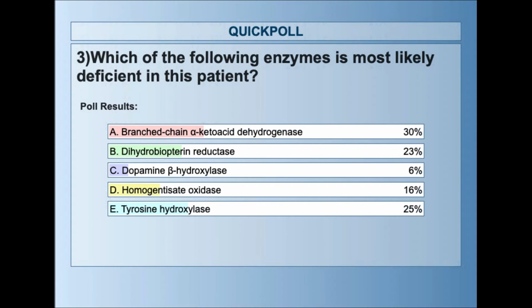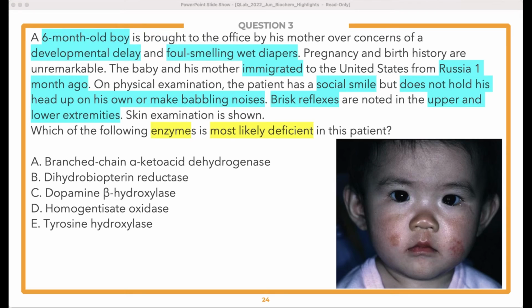Branched chain alpha keto acid dehydrogenase is the leading vote getter, and tyrosine hydroxylase in second place. So again, the votes are split, with about 75-80% of you right there on the top 3 answer choices. So let's go ahead and hide those results and reveal the answer.